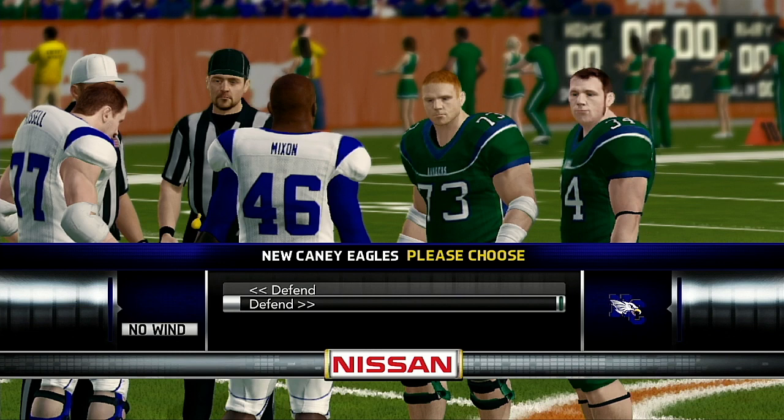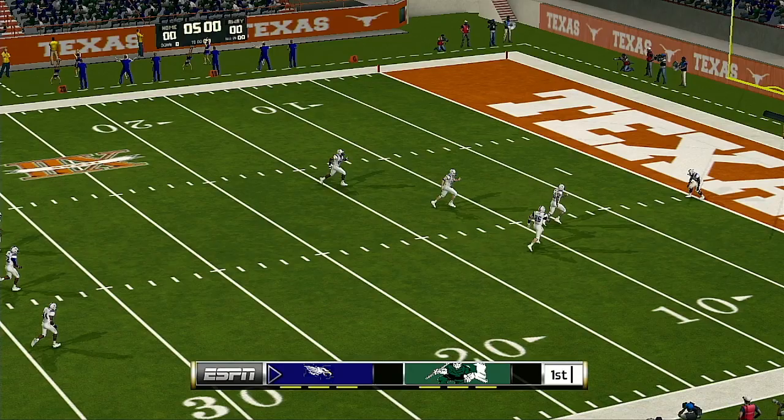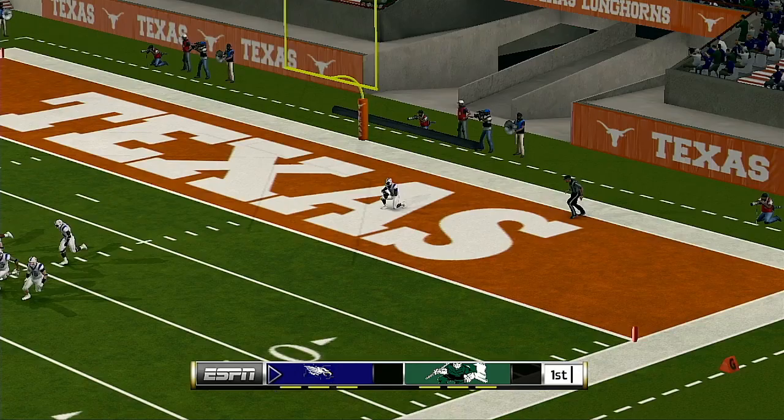We'll see how this game plays out as they get ready for the opening kickoff. And he got all of this one. Great kick. And it goes into the end zone, down for a touchback.